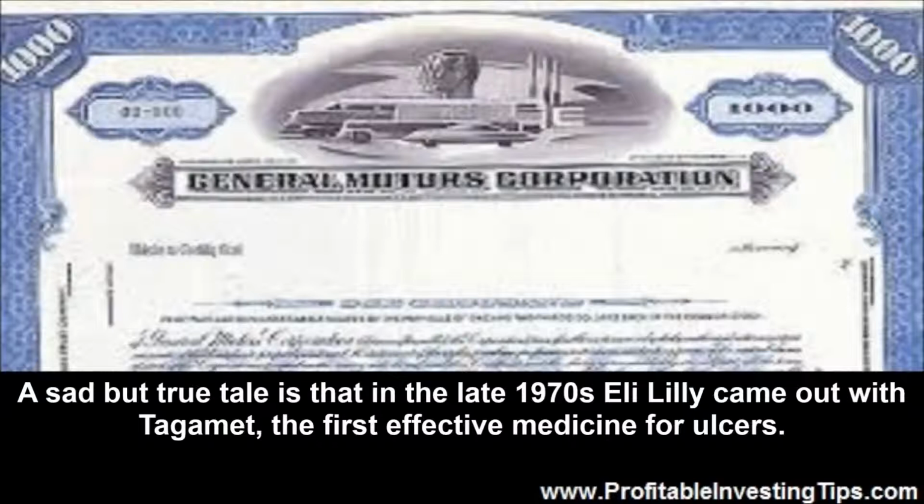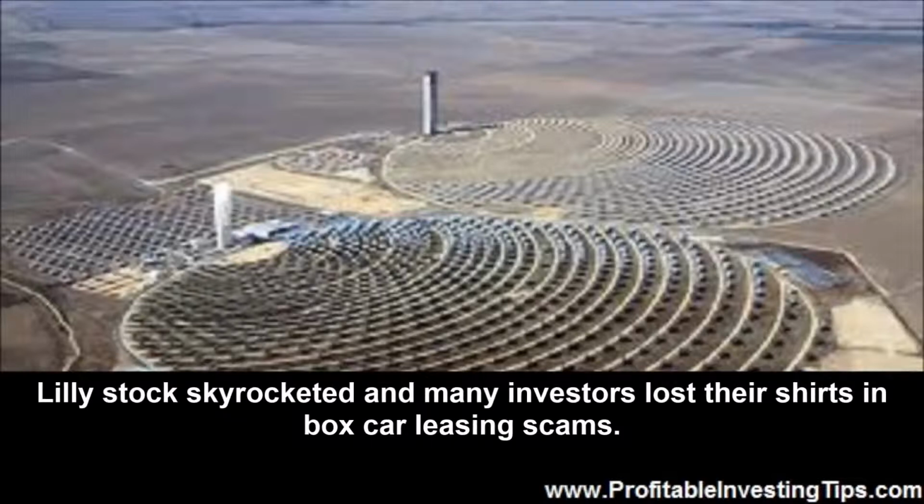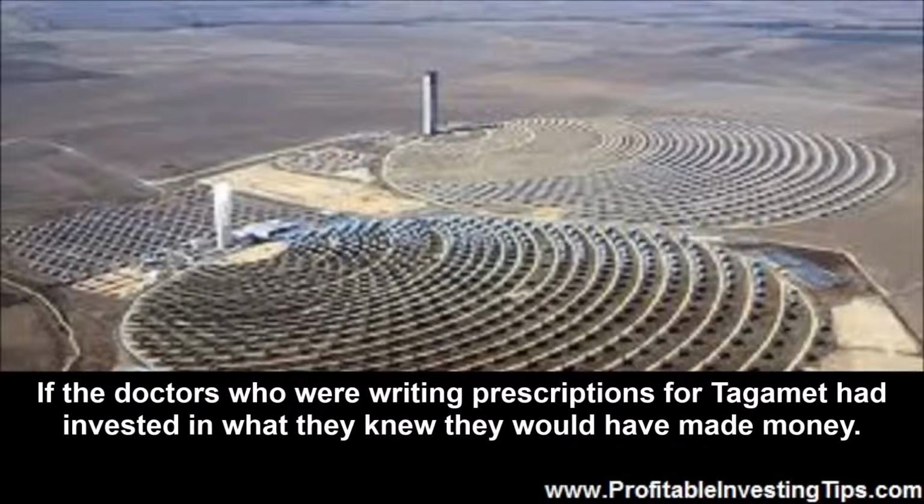A sad but true tale is that in the late 1970s, Eli Lilly came out with Tagamet, the first effective medicine for ulcers. At that time, the trendy investment for well-heeled physicians was to buy and lease railroad boxcars. Lilly stock skyrocketed, and many investors lost their shirts in boxcar leasing scams. If the doctors who were writing prescriptions for Tagamet had invested in what they knew, they would have made money.